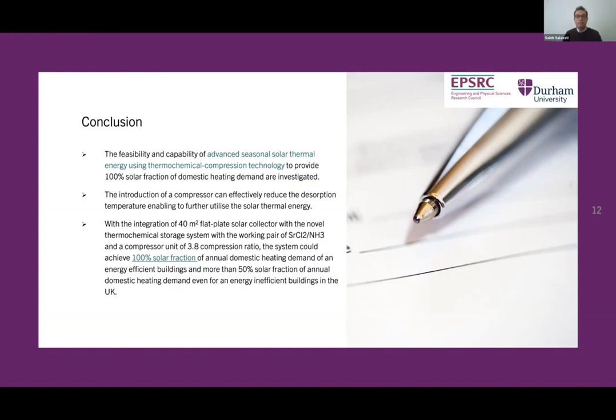We found that with the integration of 40 square meters of flat plate solar collector with the novel thermochemical storage system with the working pair of strontium chloride and ammonia and a compressor unit of 3.58 compression ratio, the system could achieve 100% solar fraction of domestic heating demand of an energy efficient building and more than 50% solar fraction of annual domestic heating demand, even for an energy inefficient building in the UK.